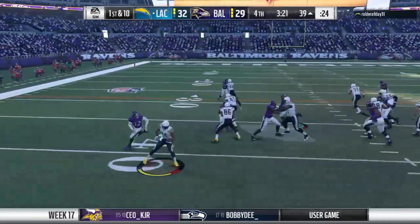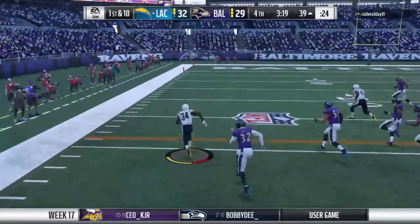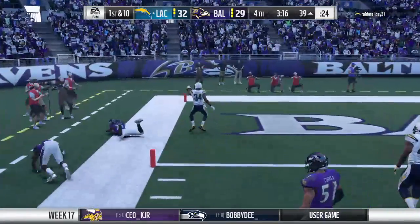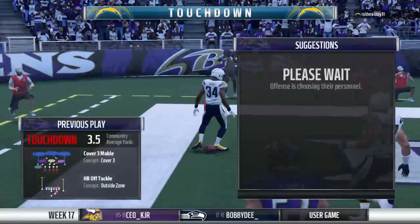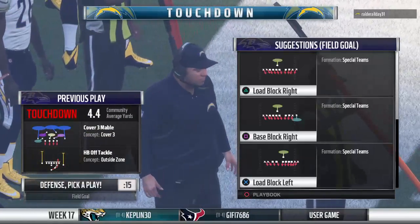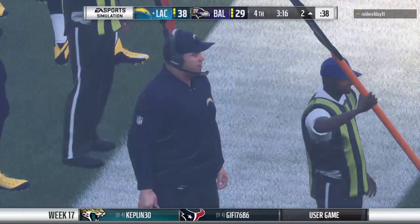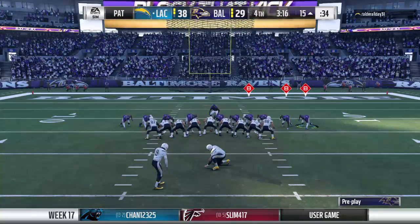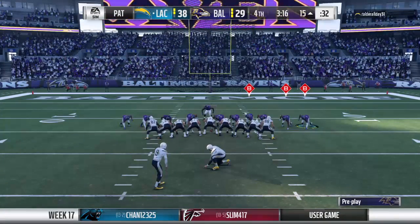Now a handoff as they run left side, and some room to maneuver. And he takes it in for a Charger touchdown. Corey Grant, his 3rd touchdown of the game, 10th on the year. And the Chargers find a way to stretch their lead.